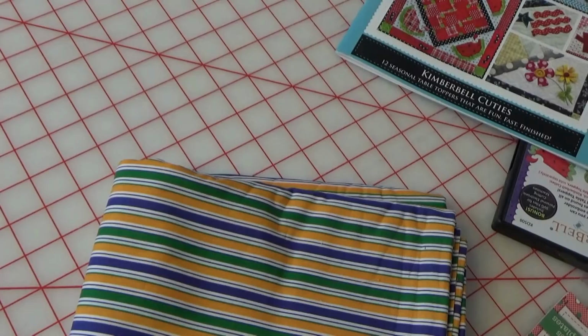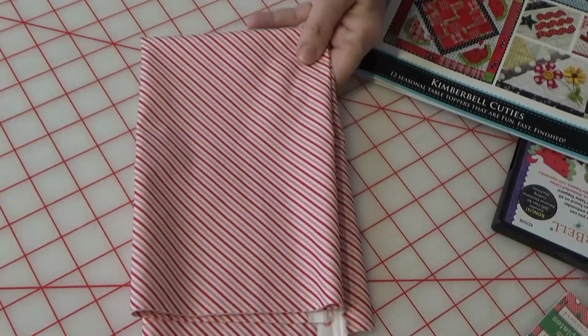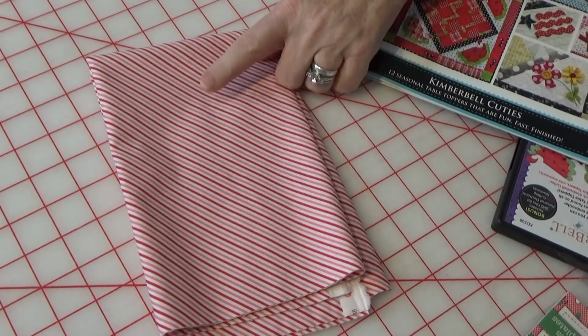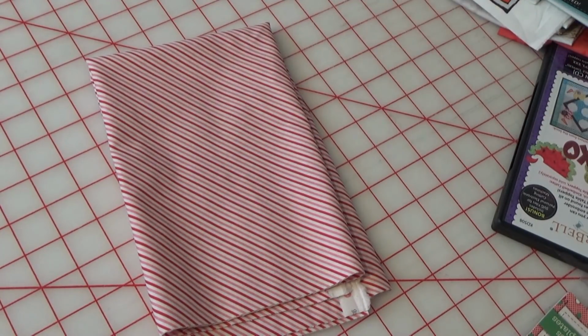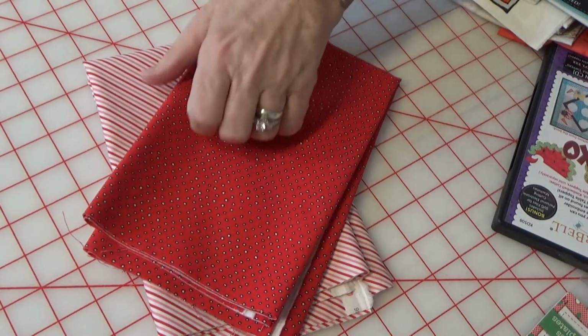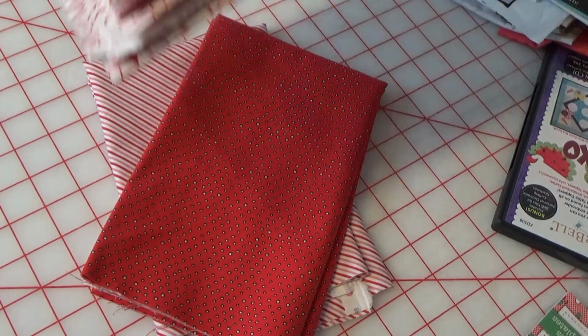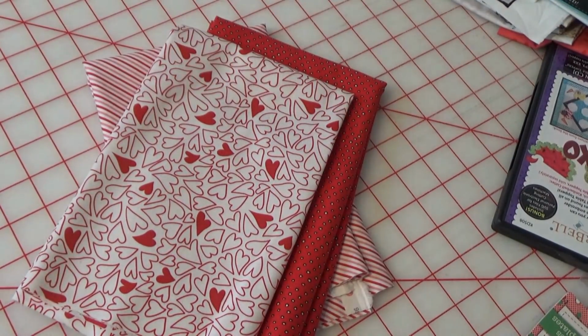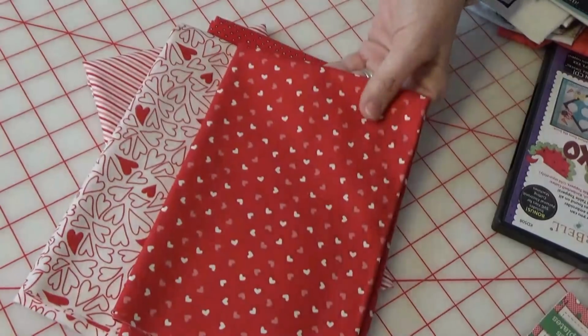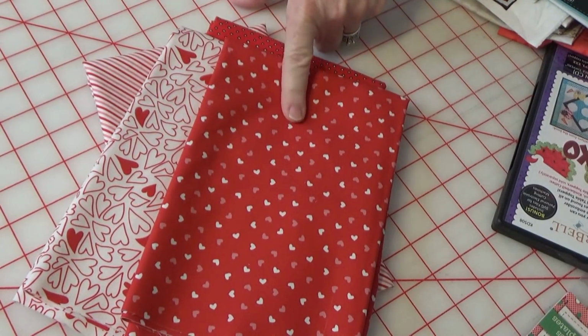Oh, another fabric I got with that Mardi Gras is a stripe. This stripe is going to be the binding and maybe the inner border. I'm not sure. I picked up this red. I'm pretty sure it's called Seeds, if I remember. I got these adorable hearts, and I got these hearts on red. So we have hearts on white and hearts on red.